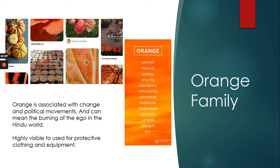I was reading that a lot of emergency vehicles are now changing from red to yellow because yellow is more highly visible than the red is. And so orange symbolizes energy again, abundance, adventure, happiness, strength, and warmth.